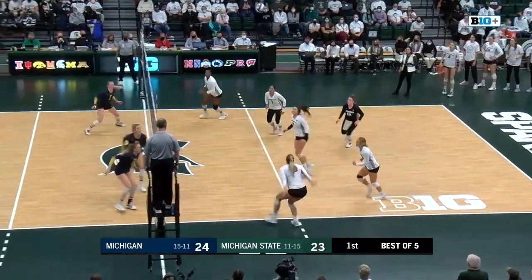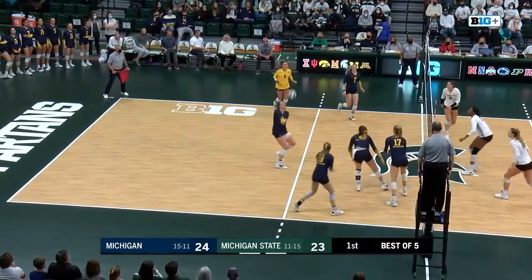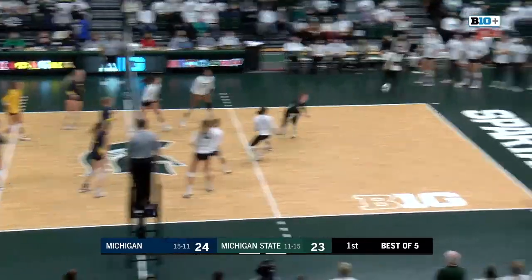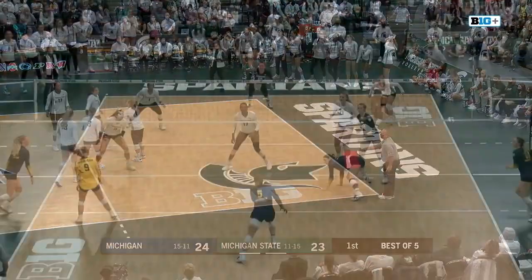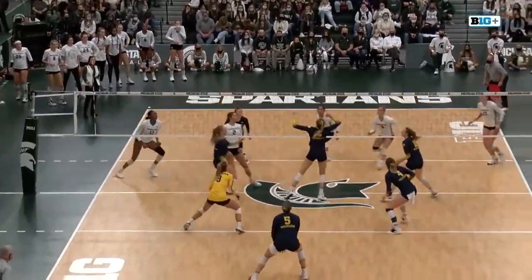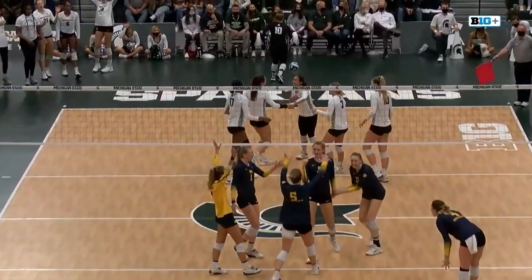Here we go. Franklin floats it in. Save. Freebie to the Spartans. Cullen. Battle up front. And it's a good kill. Loss. Keep going. I mean, a 25-23 scoreline is pretty much as close as it can get. So both of these squads fought it out. Michigan came up on top of that.